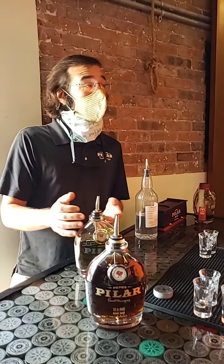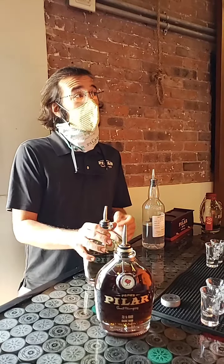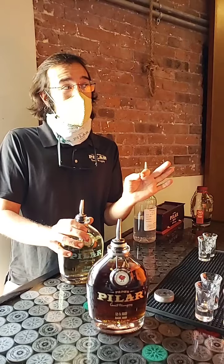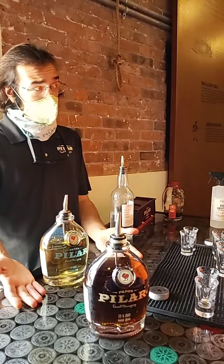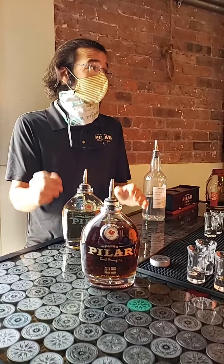Something that we like to do around here is we'll take an ice cube tray and fill it up with coconut water. Pour the blonde over those frozen cubes of coconut water, add a little bit of pineapple juice, and now we're drinking piña coladas. If you think about it, the original recipe for a piña colada is pineapple, coconut, rum, without all the extra sugar.